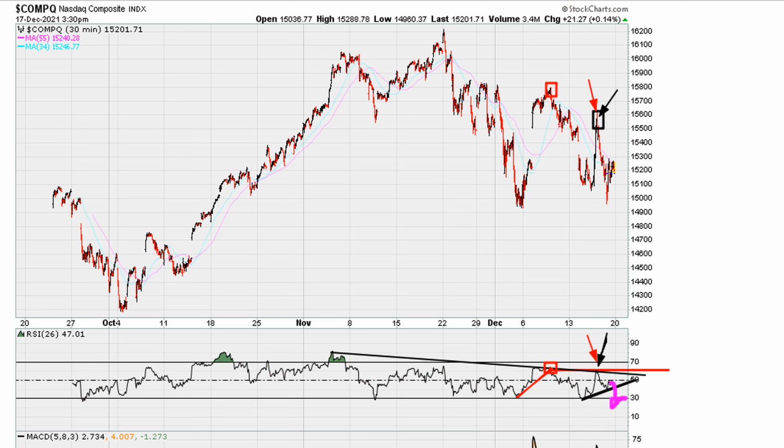Now, we can also say from a 30-minute point of view, or from a closer point of view, the NASDAQ came and tagged the lows of December. Lows of December here were tagged on Friday right there, and that held.